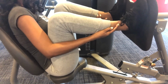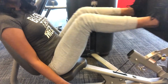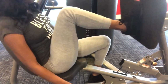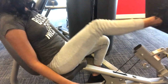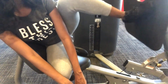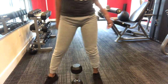So for the first 2 exercises I did the double leg press, and I would do this with 100-pound weights. And then I did the single leg press, and for both I do 3 sets of 15. This really helped tone up my thighs and get my legs thicker. Doing these side leg press exercises really helped tone up my thighs and my legs to get that hourglass figure. And I did about 3 sets of those as well.